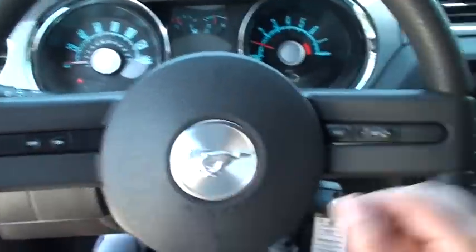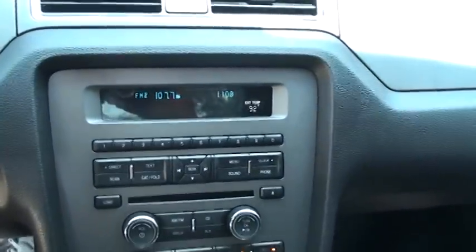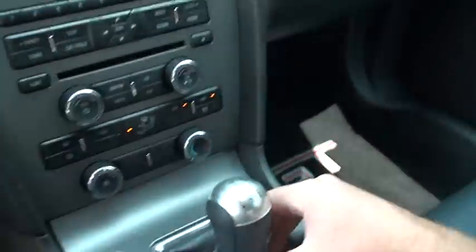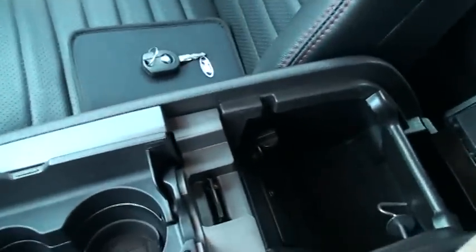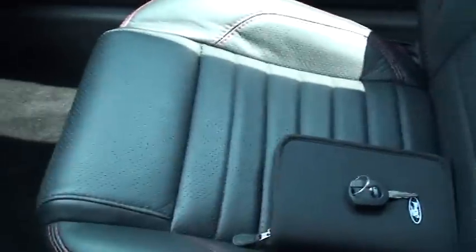Got your cruise control, wiper control. Got AM FM CD player. Climate control, 5-speed manual, traction control, got your cup holders, storage compartment, auxiliary power input. I've got both keys and the owner's manual.